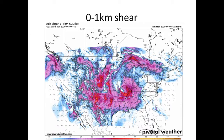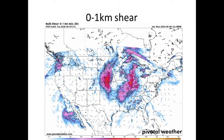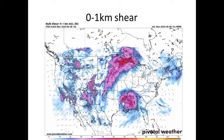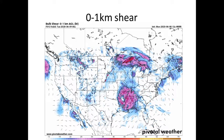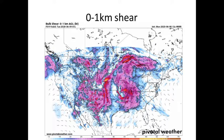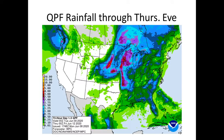The wind fields are going to be just right for some high winds, even some convective downdraft winds here, and potential for a couple of tornadoes across the areas generally east of the Mississippi Valley, but they could spin up anywhere along where the values here are a little bit higher. And last but not least, let's share the QPF rainfall estimates here.